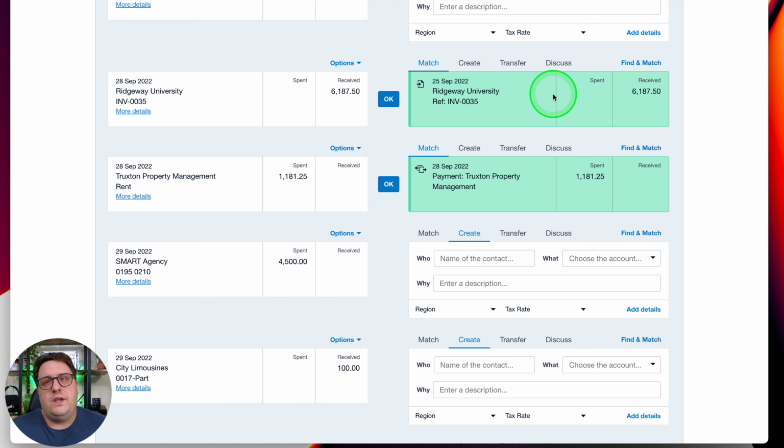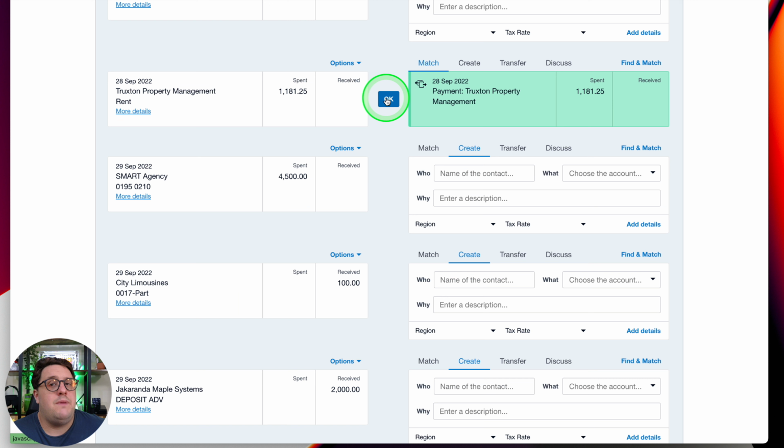Now, first of all, keep an eye out for these green items here. That's what we call find and match. Basically, the transaction's already in Xero, and what we're saying is that on the left-hand side is what appears on the bank account, and on the right-hand side is what we're going to do with it. So in this case, we found there's a Ridgeway University invoice 0035, and we found the match for that that's already in there. And when we press OK, it's going to match that accordingly.